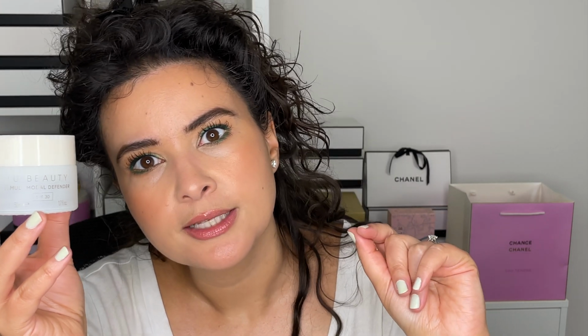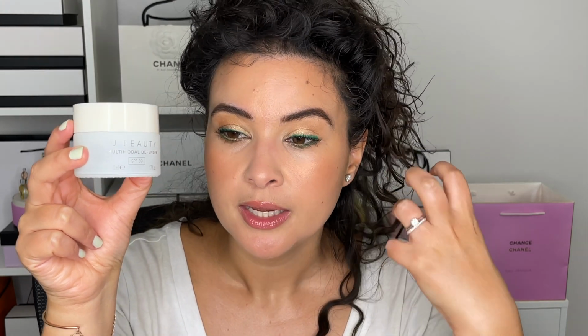This is a sunscreen, it's an SPF. So if you're someone who struggles with applying moisturizer and then applying sunscreen afterwards, just get the 2-in-1, because you will notice that it moisturizes, it hydrates the skin, but also it's a sunscreen. If you don't want to futz around with several different products, you could just get this and just apply it. I just find that it works really great as a sunscreen.